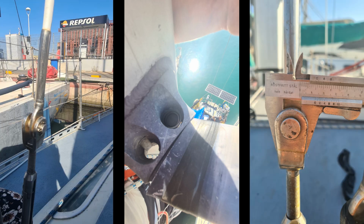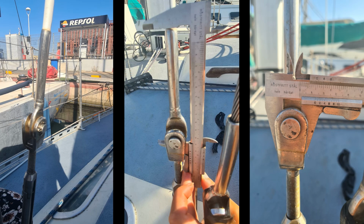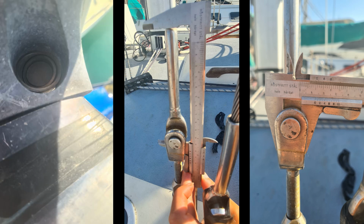We got all the pictures we needed to send to the rigger we found in Cartagena, so he could pre-order the items for our arrival, and the next day we left. We are leaving Almeria and we're going to be on our way to Cartagena to pick up our new shrouds.